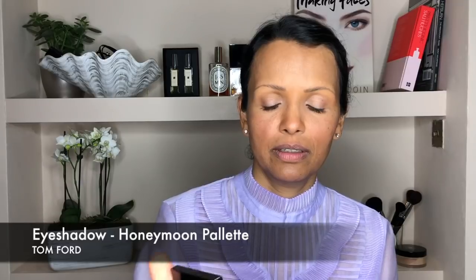So I really, really like the classic Tom Ford Honeymoon palette we have here. And I'm just going to sweep a mixture of these top two colours over my eyelids. I'm just going to go just beyond my socket line there. I love, love, love Tom Ford eyeshadows. There's absolutely no fallout and they just glide on like heaven. Very high concentration of pigment as well.